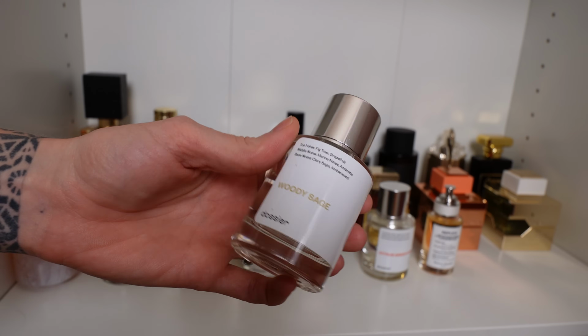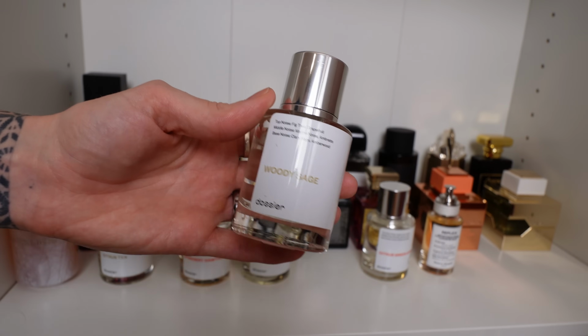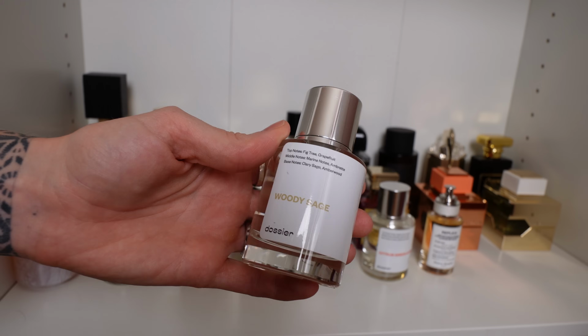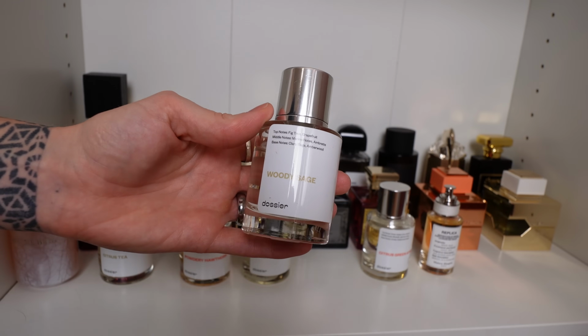This is Woody Sage. This is their version of Wood Sage and Sea Salt by Jo Malone. This is very similar, although I think this has a little bit more grapefruit in my opinion, and it's a good, clean, fresh, everyday scent.